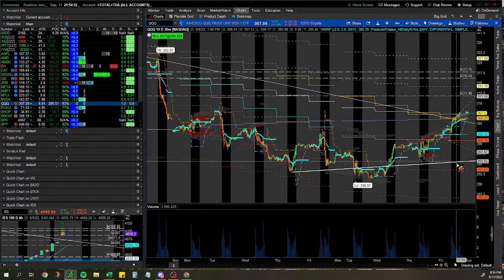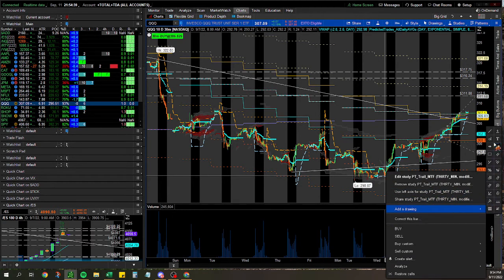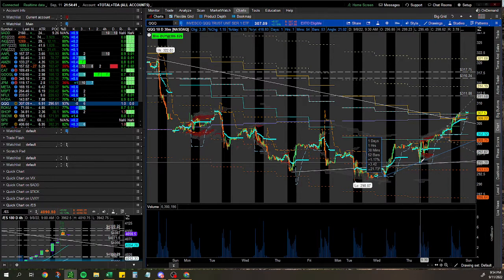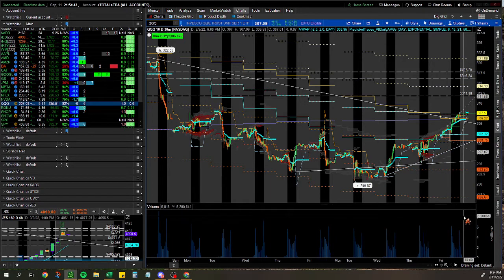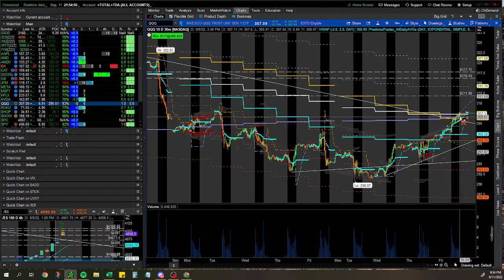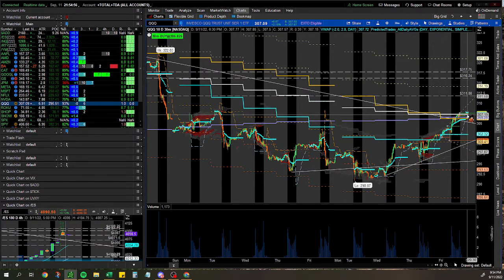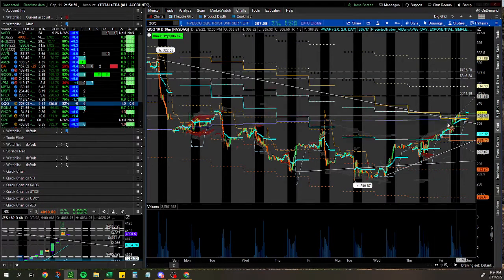QQQ. Great move up last week, making it from 290 back above 300 to 305, 306, 307, where the daily 15, daily 50, and daily 21 all sit stacked. When they get all stacked like that, especially earlier in the week, we know that we're going to try to fight to those.